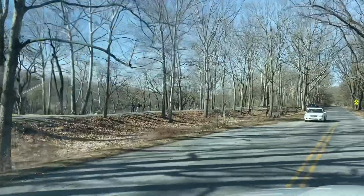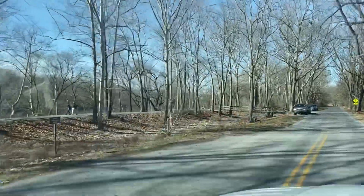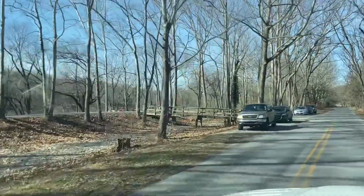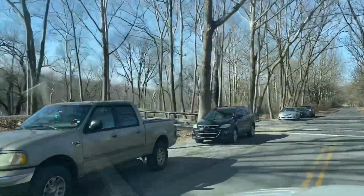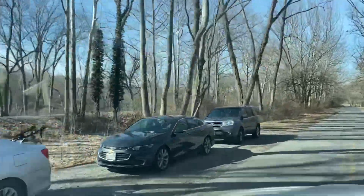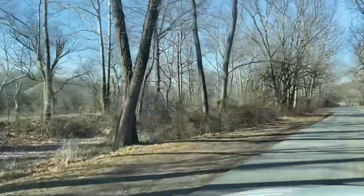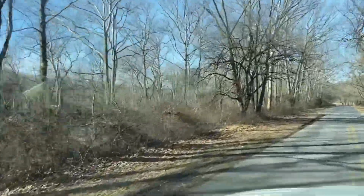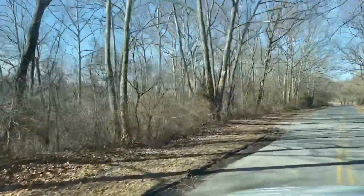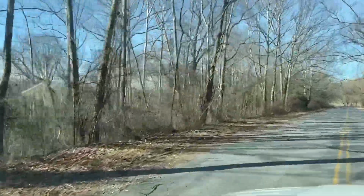But in the meantime, I'm just going to drive down here and show you all the canal. Some parts of it are clean, and some are really grown up and thick. But it's really hard to maintain almost 200 miles of a canal that's not being used for its original intended purpose.